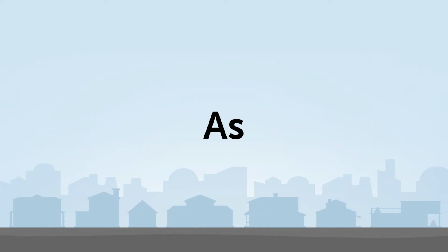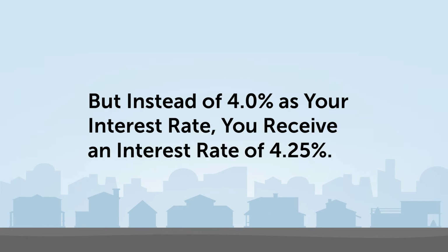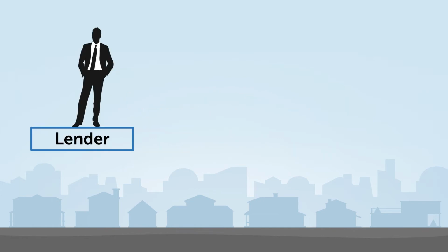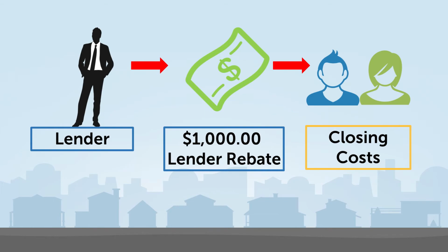Okay, same example as before. You need a $100,000 mortgage, but instead of 4% as your interest rate, you receive an interest rate of 4.25%. But now, your lender is able to give you a lender rebate of $1,000 towards your closing costs. Is that a good move?